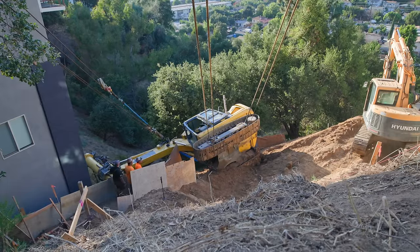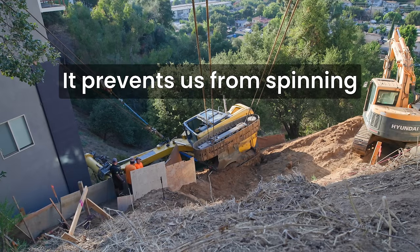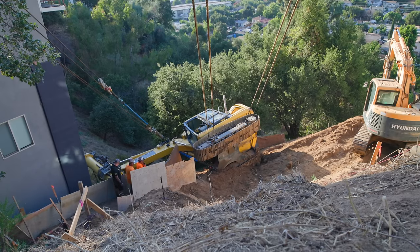It's hitting the wall? The retaining wall. Yeah, but it's fine if somebody's building. Keep going. You think so?